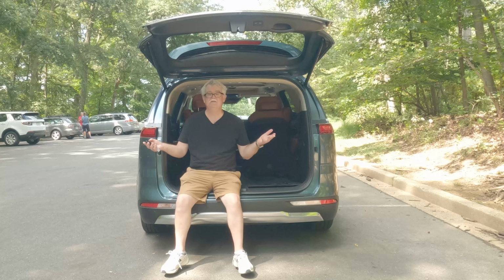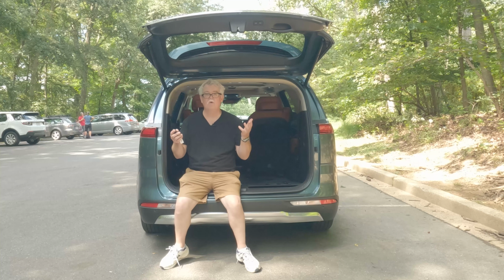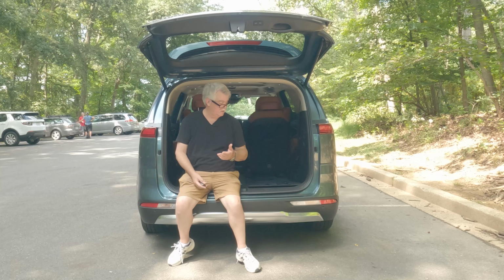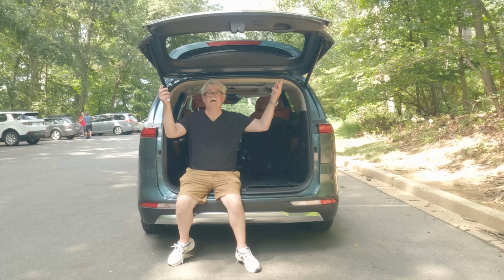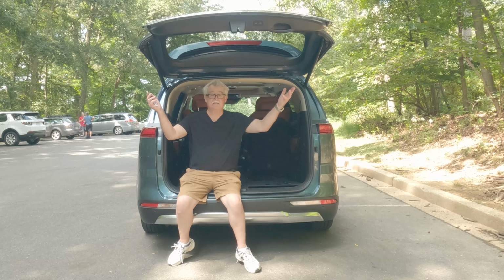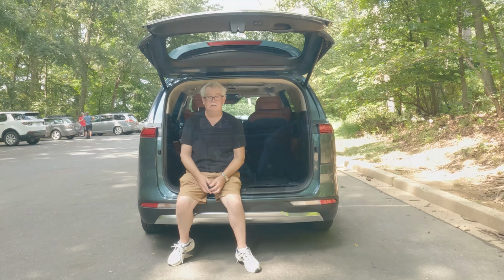Now, one of the things that you don't think about when you have an SUV or minivan vehicle: it's raining outside, you're loading your gear in, you just want to sit for a little bit, you've got a porch roof right here. And that's what's really nice about this Carnival, because it's nice and large, plenty of space there.